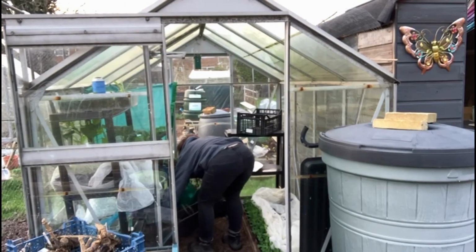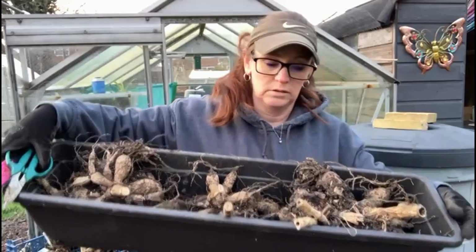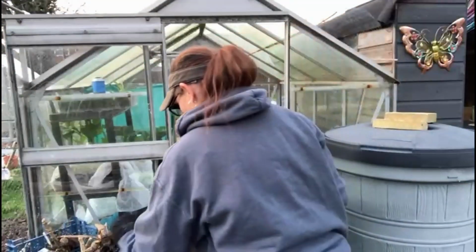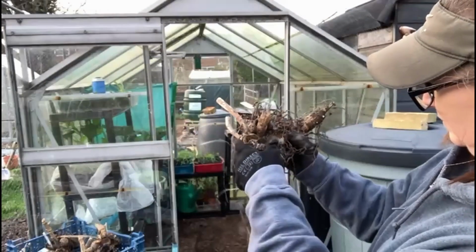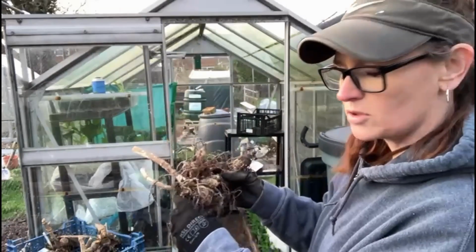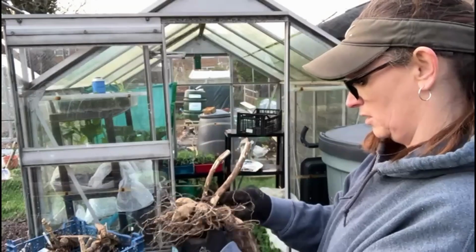I appear to have found a few more dahlias, so I'm going to check them out and see if they're any better. I don't hold out much hope. Wish me luck. This one is a mixed dahlia. Actually, these look a bit better, she says. They certainly feel much more solid than the last lot. Yeah, this one might be okay, you know.